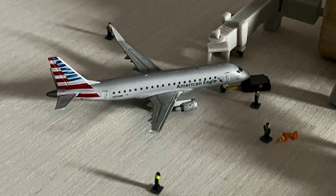But yeah, as you can see, he just got the jet bridge pulled back, and the cones are being picked up, and he's just about to push back out. So yeah, that does conclude the terminal. Let's move on over to the stands.